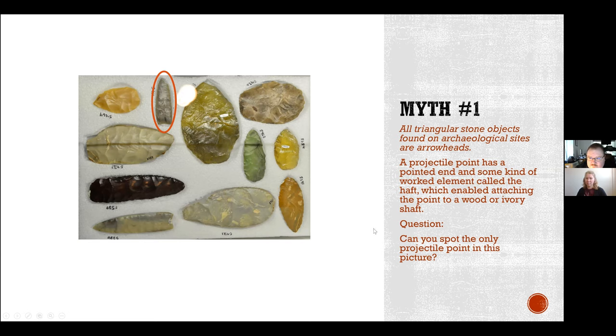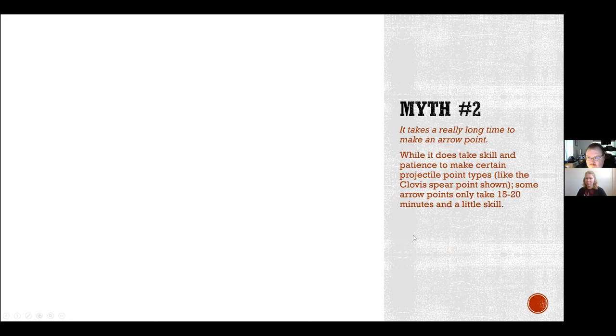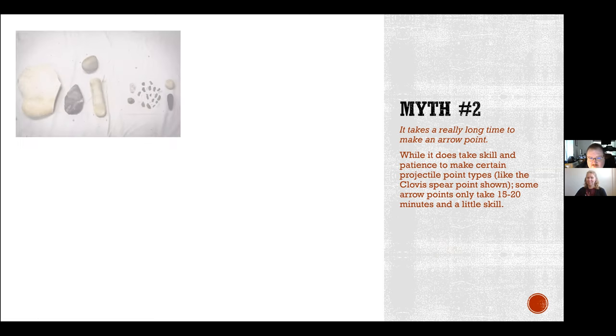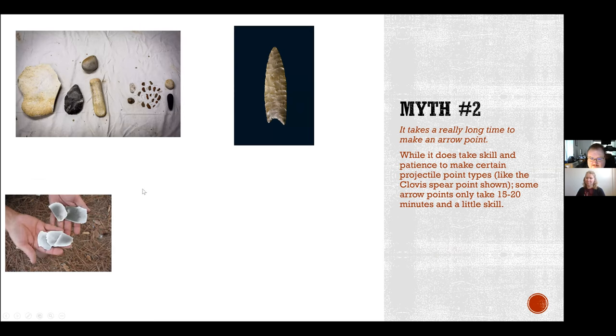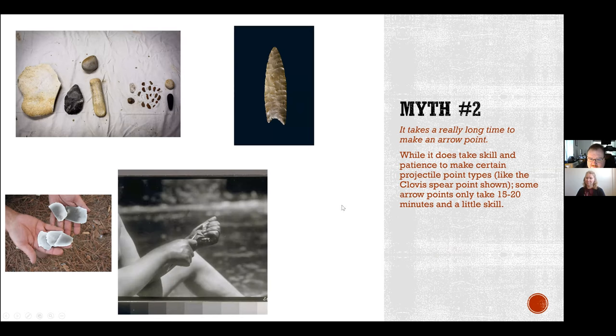Okay, so myth number two: it takes a really long time to make a spear point or an arrow point. Now, that's a little bit of an iffy question, right? Because it does take skill and patience to make certain types of projectile points, like this Clovis point here. That does take quite a while. But to make things like arrow points, you only need a few tiny little flakes like this, and you can process that into these arrow points. A lot of times you can crank these out if you have the right skill and plentiful material. You can do about one every 15 to 20 minutes. Now, making a spear point like this takes about an hour, hour and a half.